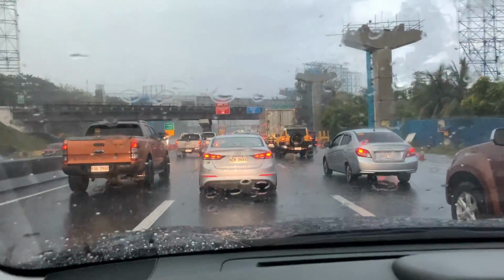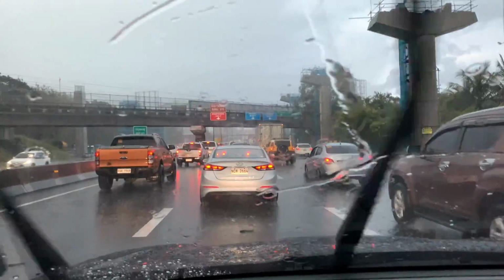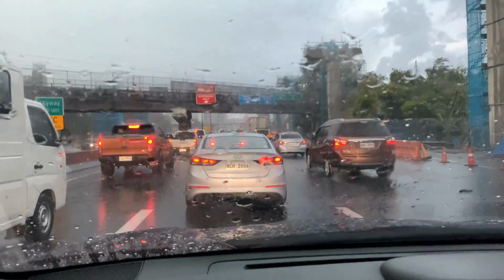So, yeah. Okay, so major traffic jam. Apparently, there's an accident according to Waze. Hopefully it's not bad. And kung sino man yung involved sa accident, hopefully it's okay.